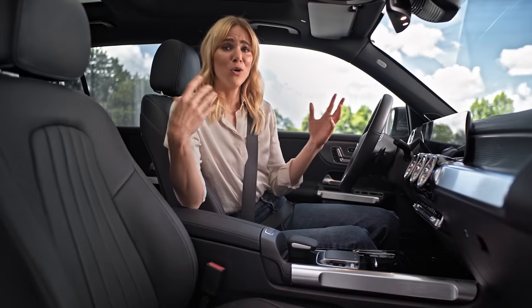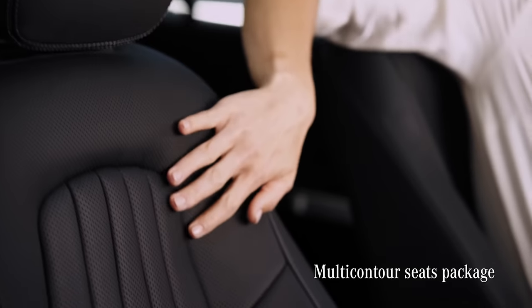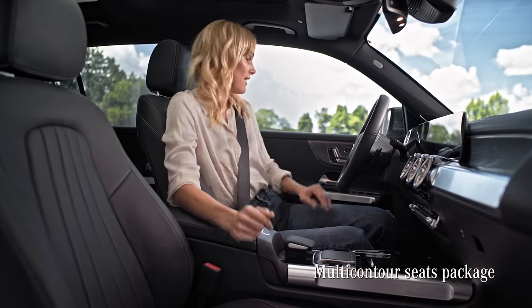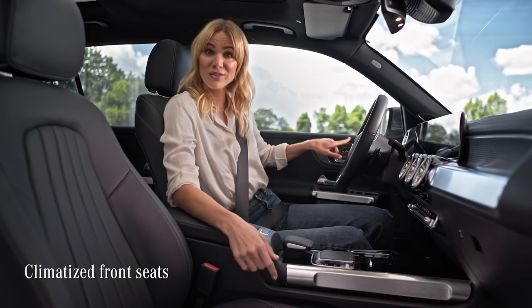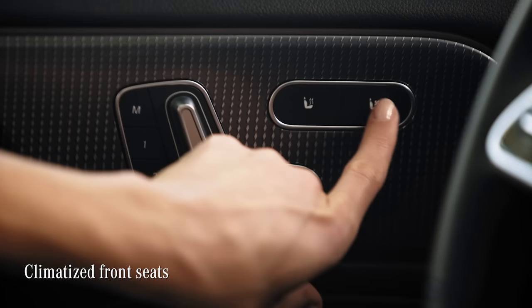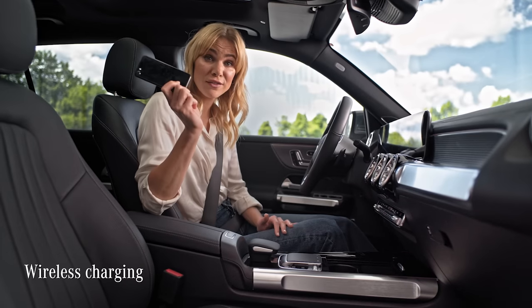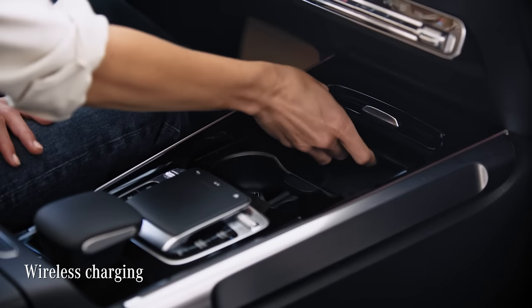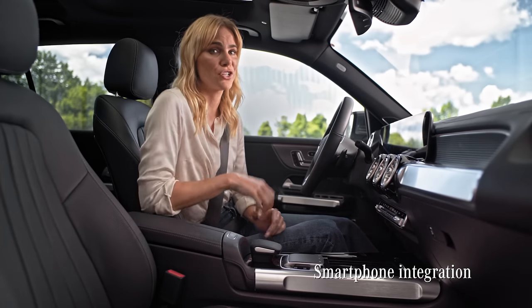To complete this mobile wellness parlor, the GLB spoils us with these multi-contour seats, and they can even be heated or cooled down on a hot day. And I've just figured out that I can charge my phone wirelessly. When I'm packing up my family to go on holiday, I am guaranteed to forget one thing every time, and that is my charging cable.